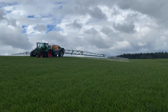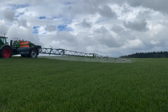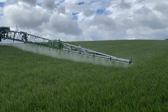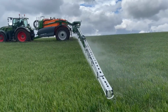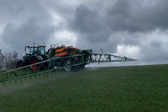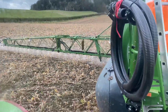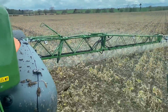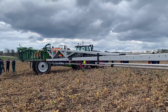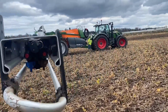Some machine like, it's just spraying water at the moment. Sensors on it, so fully levelling boom on it. 3 sensors on each side. Individual control, it's got all the bells and whistles, that machine. It's a belter of a machine, that. 36 metres. Oh, this is a cool feature.